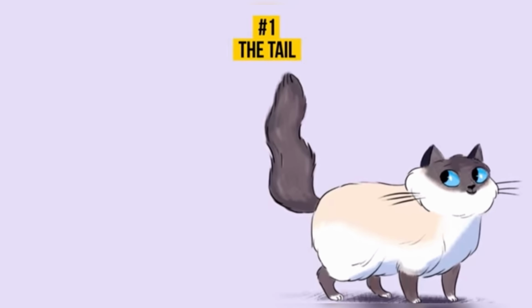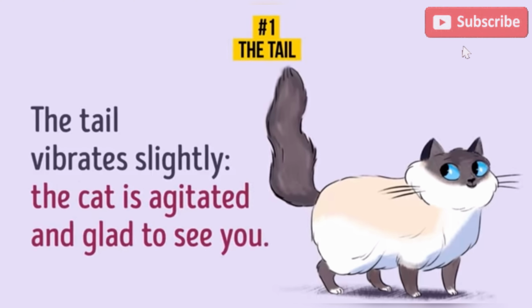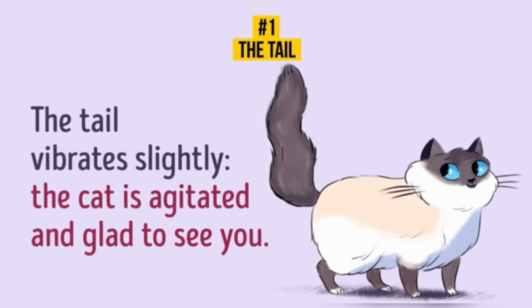The tail vibrates. The cat vibrates its tail slightly when it's agitated and glad to see you. It also means that your cat is excited, waiting for something, for instance, for a treat.